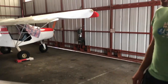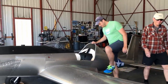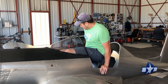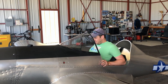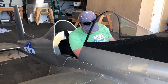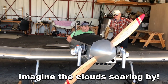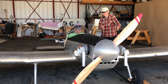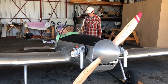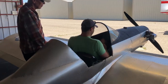Wow. What do you think? It's pretty minimal. Hi, Dad. Just so you know, a little higher than the prop. Yeah, a little higher than the prop. I like how you can just keep your head off to the side. Until the wind hits you and you're like, it was probably fine.